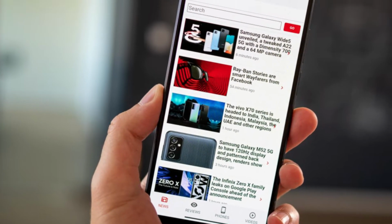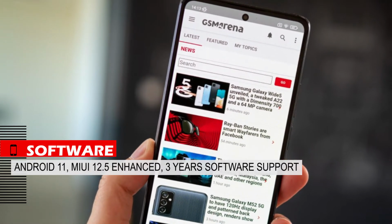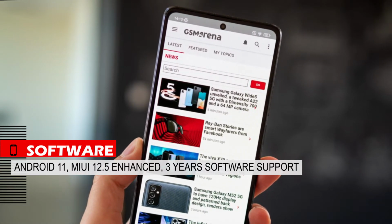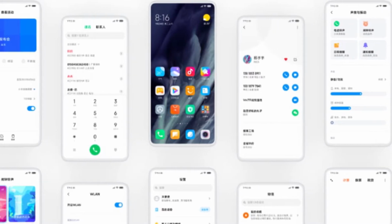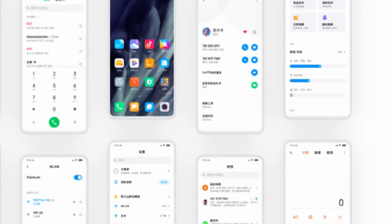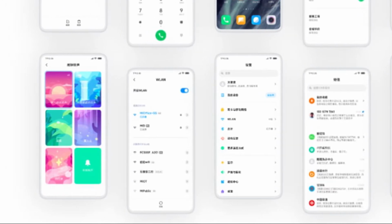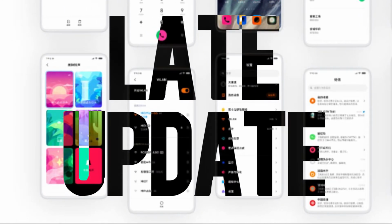Xiaomi 11T Pro has Android 11 with MIUI 12.5 when released and has full software support for up to 3 years. The personalization capabilities of this phone are endless and it is a fast user interface, but expect that for the first year, Xiaomi phones receive updates a little late.